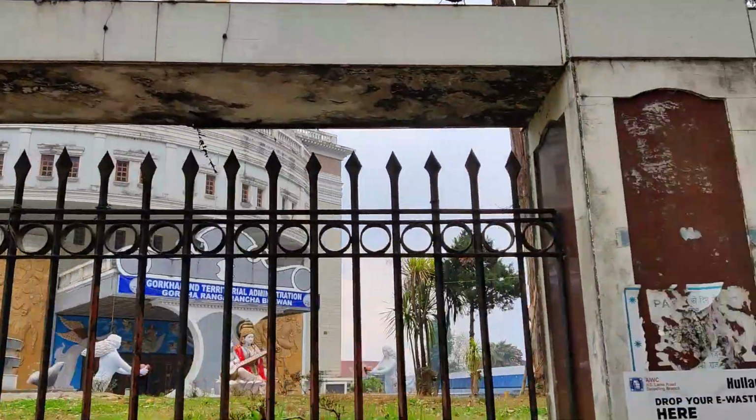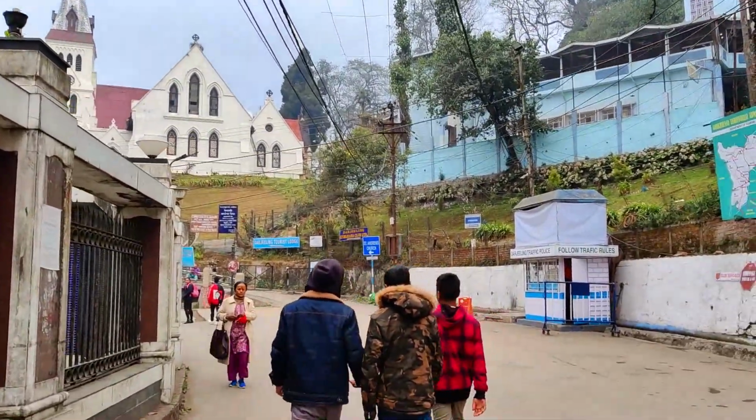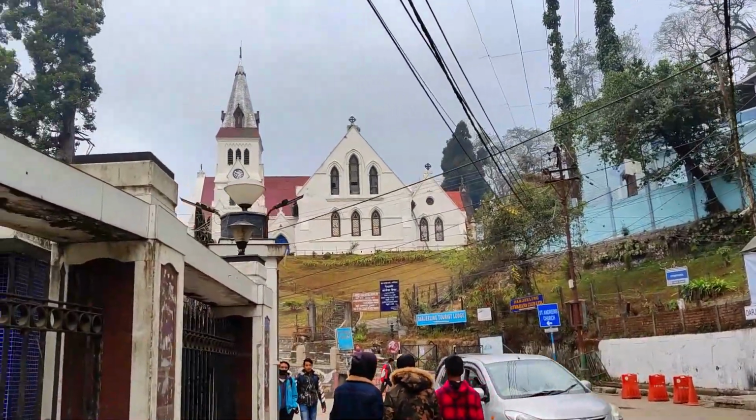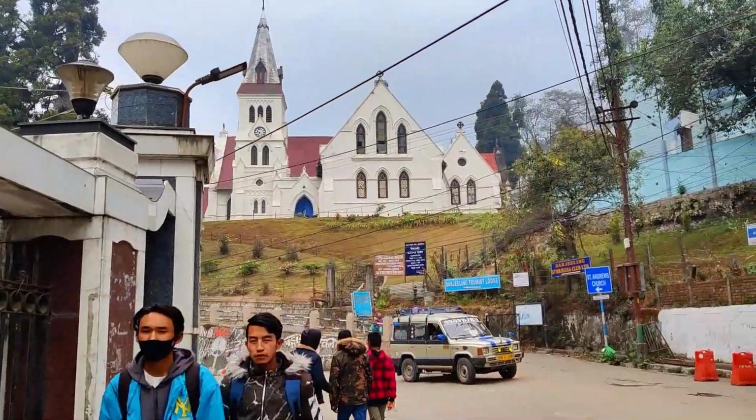And this is the Bhavan, Rangmanch Bhavan, which is just beside St. Andrew's Church actually. So you can visit both of these places all at the same time. And these are all walking distance, from Chaurasta. So you can just visit it in one go.